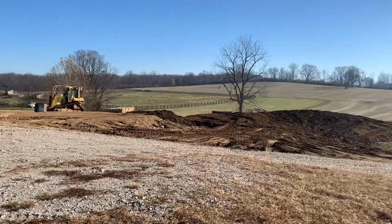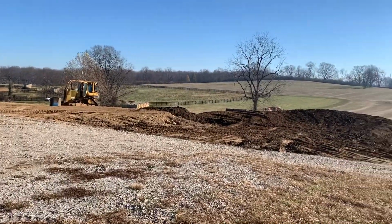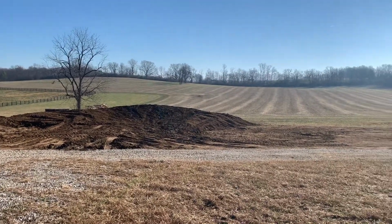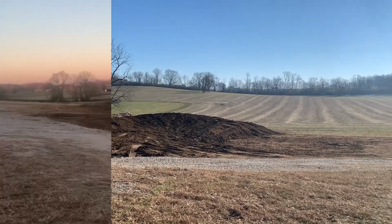Yep, working it down, making a big pile. I'm gonna start dumping right there on that pile of clay. Just shove it straight out from here on. And that should take care of what we got to haul.